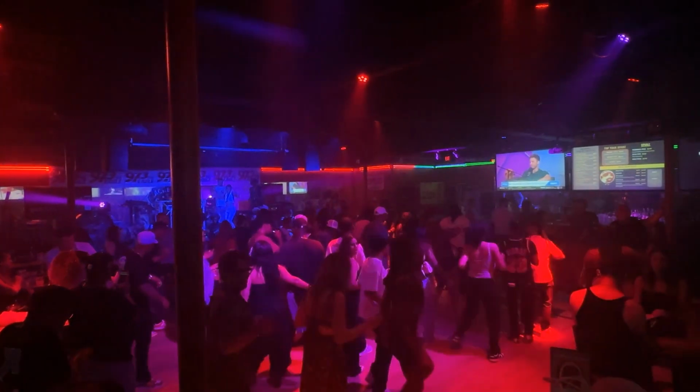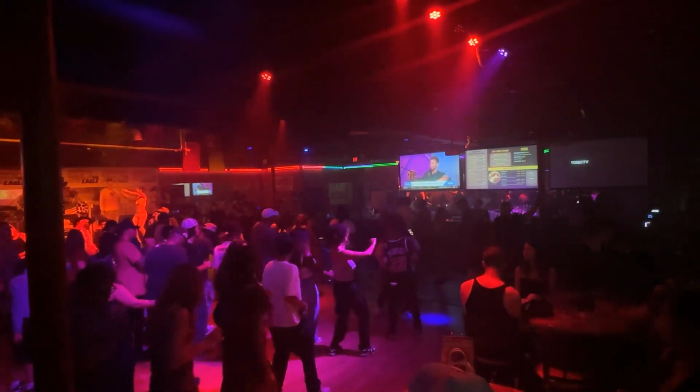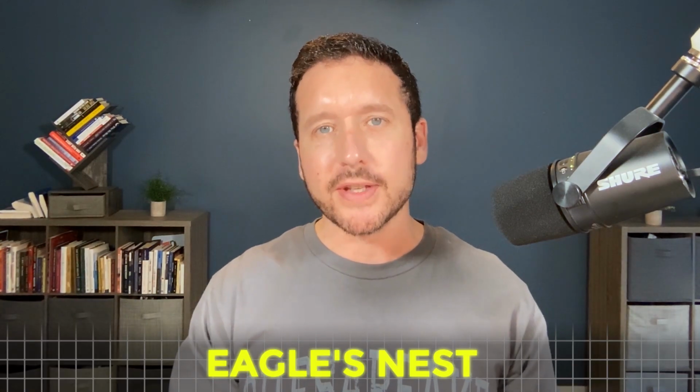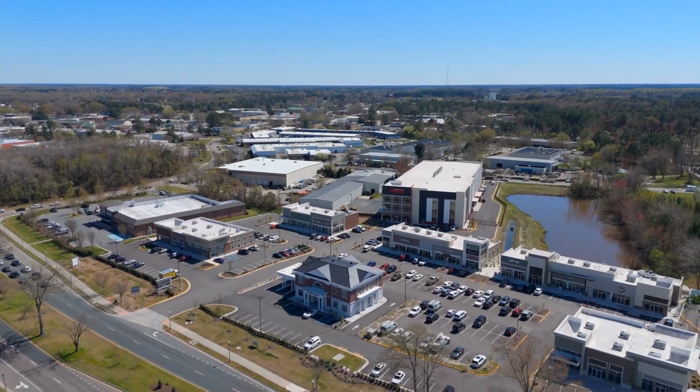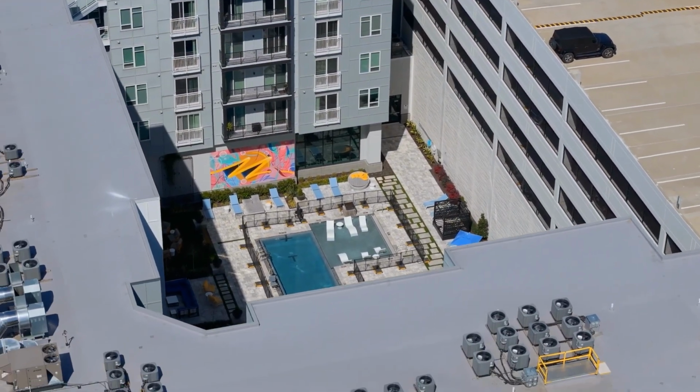If you walk through there and you go to the other main part of Eagle's Nest, you'll find it to be a little more country vibe, where they're doing more line dancing. Then they have cornhole and different activities going on outside too. When it comes to nightlife in the entire city of Chesapeake, Eagle's Nest is where it's at, and that is located in Greenbrier.